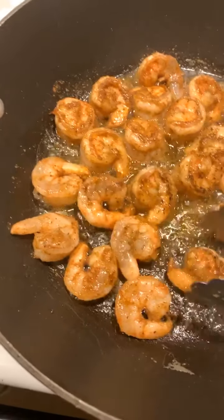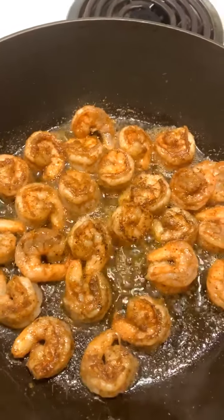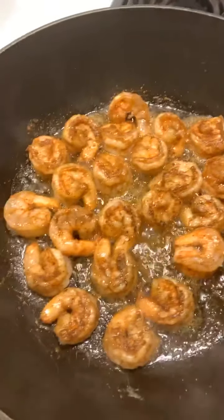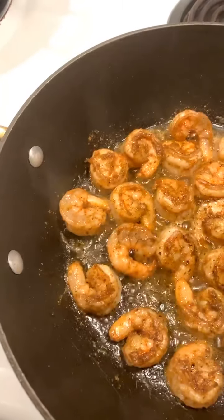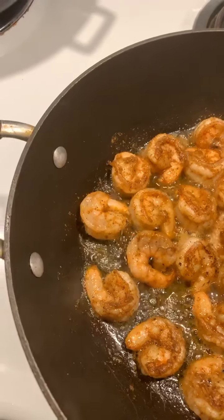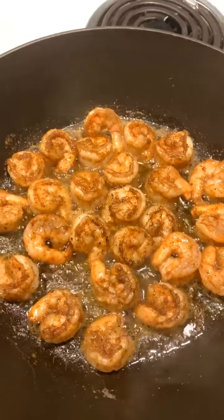I'm gonna show y'all what I season the shrimp with. Wait, can y'all hear me? You know what? I don't know why I got these. Hope y'all can hear me. Can you hear me, Wes? Okay. So we're cooking these. Hey, Diane. Okay. So, those are cooking. Let me flip this. How you flip this back? Okay. Flip it on me.